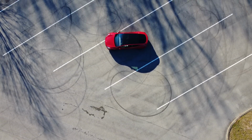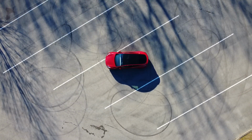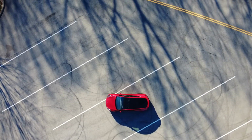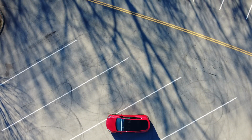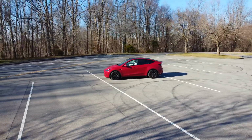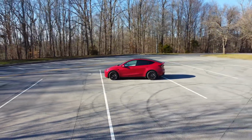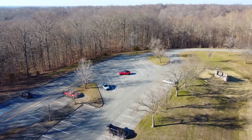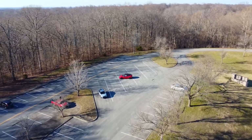One of the great things about Tesla vehicles is that they are constantly improving through over-the-air software updates. These updates can add new features, improve performance, and enhance the overall driving experience. By buying a Tesla, you're not just getting a great car now, you're also getting a vehicle that will continue to evolve and improve over time. This makes Tesla a future-proof investment that will stay current and relevant for years to come.